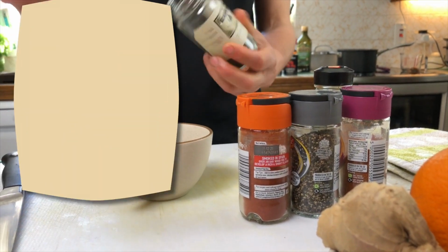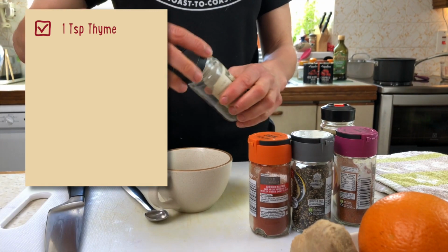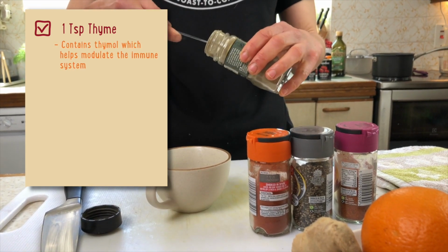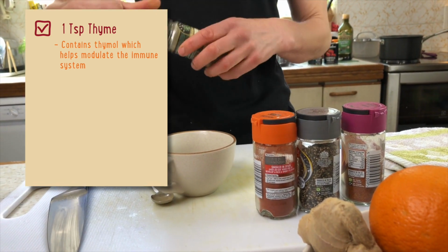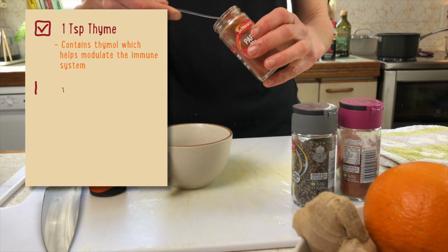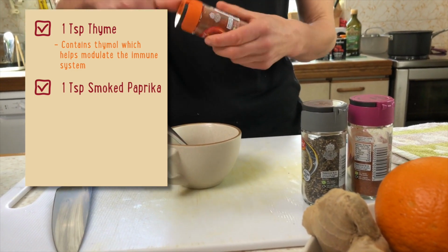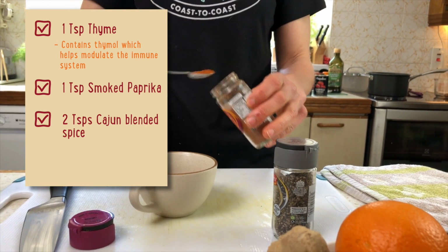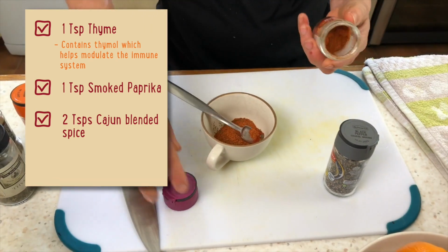I'm doing a teaspoon of thyme, and of course thyme is full of thyme oil, another volatile oil that has shown promise as an immune modulator. I'm using marjoram today, 1 teaspoon of that too. You'll notice I'm a really imprecise chef, but I do just fine. And this is a smoked paprika. It's a great taste for a vegetable gumbo, 1 teaspoon of that. And this is a typical Cajun blended spice, and I'm going to do 2 teaspoons of that. This has some chilli and paprika in it, lots of different things.